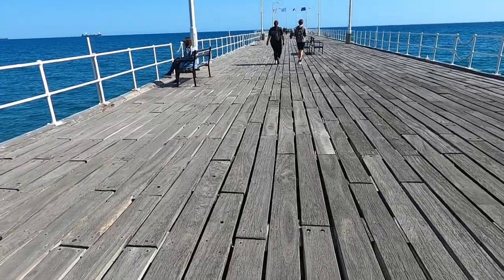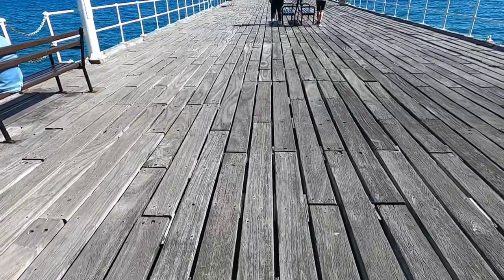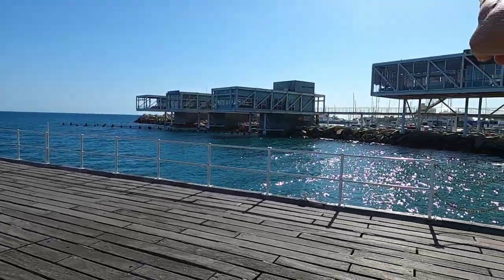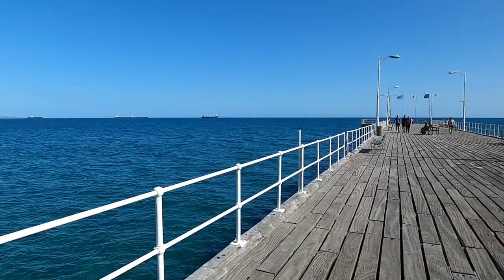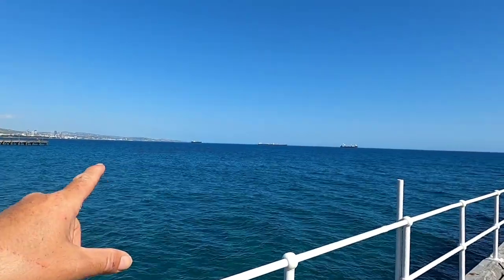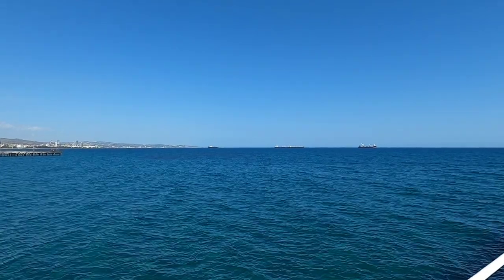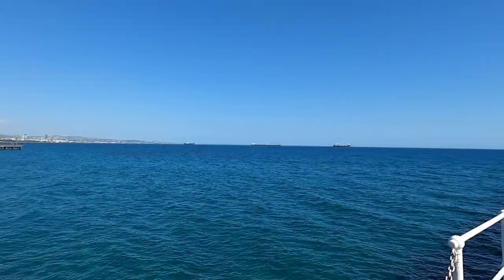Now, look at this lovely old pier and these beautiful old planks. There is a commercial port round here, and I do believe it's down there on the right, beyond the new marina. So you can see the ships straight ahead. There were a lot of cruise ships here last year, and through COVID. I think they've all gone, actually. There were at least 6 to 8 big cruise ships all anchored around this area through COVID.